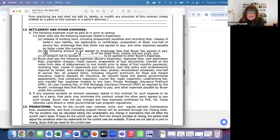And where it's mentioned here, when it says brokerage fees that buyer has agreed to pay, what that is in reference to, now we know we have to have a buyer's rep before we show a property, right? So that's linking it back to the buyer's rep. Okay, so when would you fill out this blank, this B, 12B?